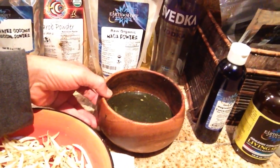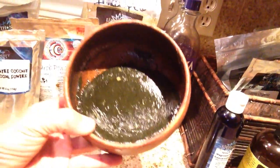I'm going to wash my arugula and dip that into my salad dressing that I made. And the salad dressing has noni in it. You can see what the noni does. The noni makes it really thick, so it makes it into a really good dressing. And that'll last a good month in the refrigerator.